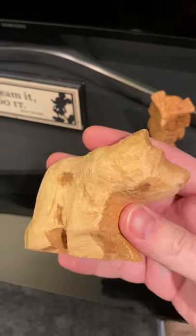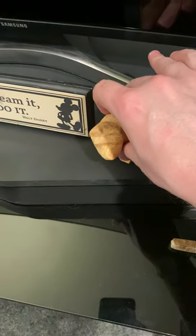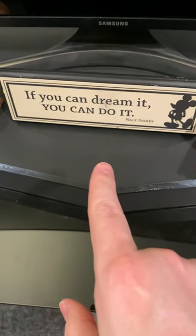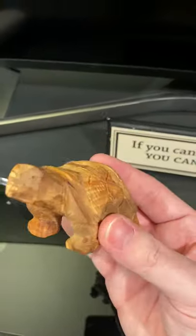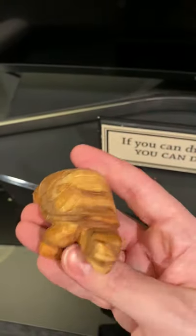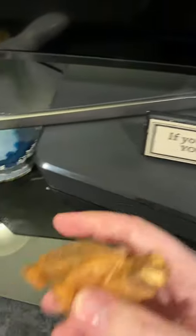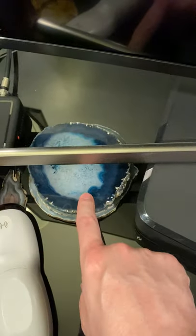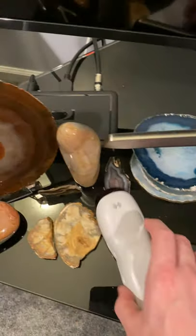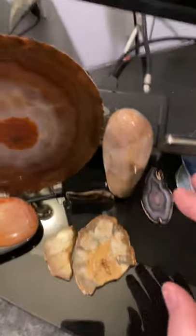Here is a bear. And I love that it's hand-carved. Anything hand-carved is amazing. One of my favorite quotes from Walt Disney, if you can dream it, you can do it. A turtle. I thought this was cool. You can't just have one. I mean, he's missing a friend, but these are actually coasters I got a long time ago. They're agate, blue agates, and they're dyed. So, again, forgive me for the mess.